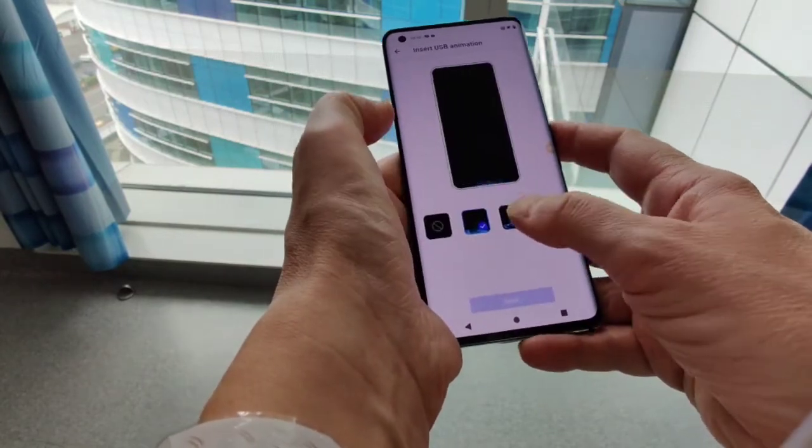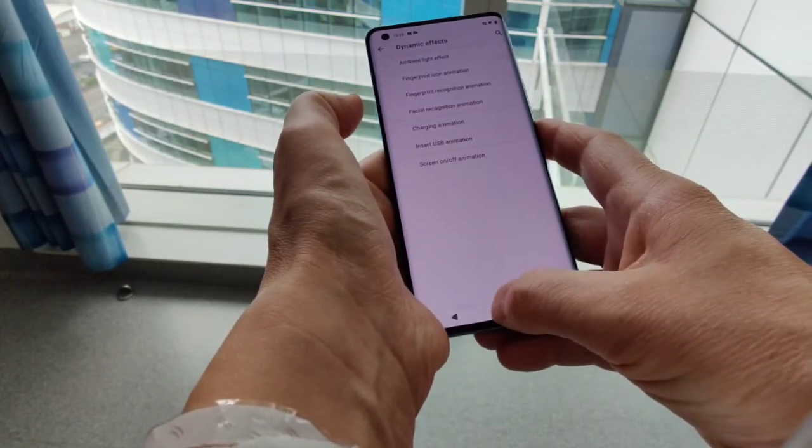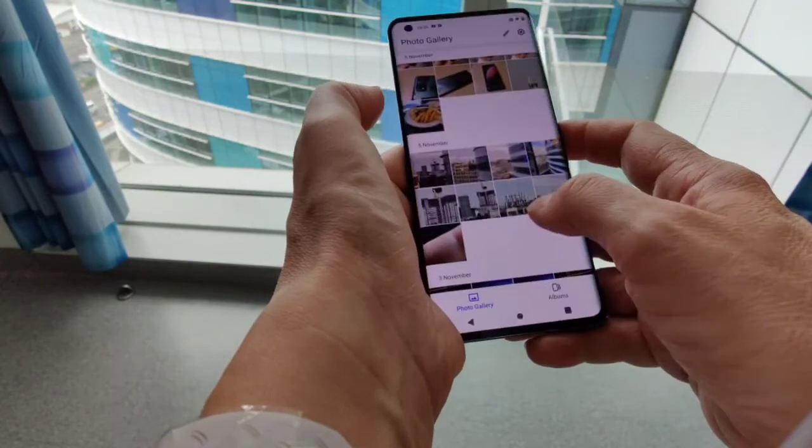It's got this Funtouch operating system on there, and I like the fact that you can adjust the animations of the charging and the unlock screen.